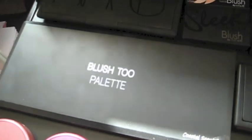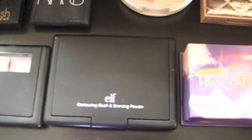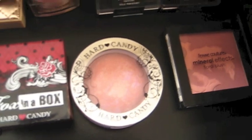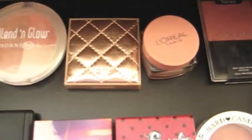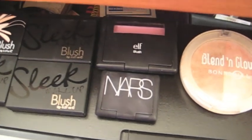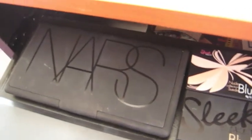Back there I have the Blush 2 palette, the e.l.f. Shimmer palette for highlighting, the e.l.f. Contouring Blush and Bronzing Powder, Benefit Hervana, Hard Candy Fox in a Box, Hard Candy Baked Blush, Femme Couture Mineral Effects blush, 2 Wet n Wild in the back, a L'Oreal Magic Souffle blush, a Tarte highlighter in Champagne, a Blend and Glow by Bonnie Bell, a little mini NARS Orgasm, e.l.f. blush, 4 Sleek blushes, and in the back I have my NARS palette.